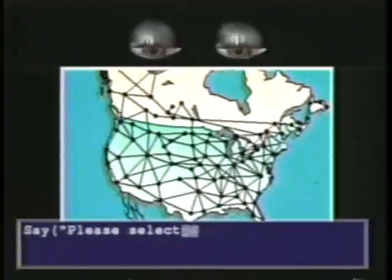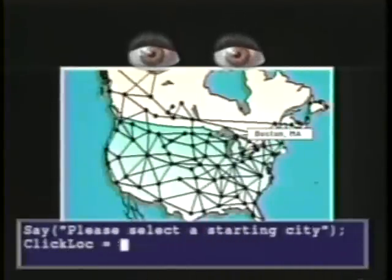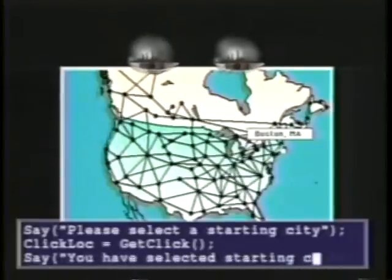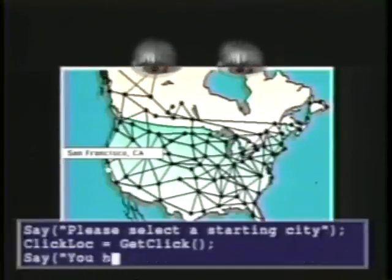Please select a starting city. Boston. That's a good place to start. You have selected starting city. Oh dear, it should have said Boston. Why don't you try another city, Edwin? Good choice, San Francisco. You have selected starting city. Oh, dear, it happened again.